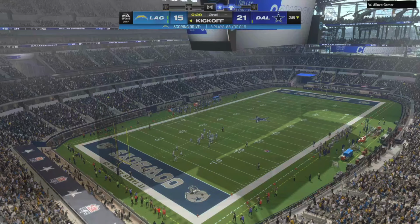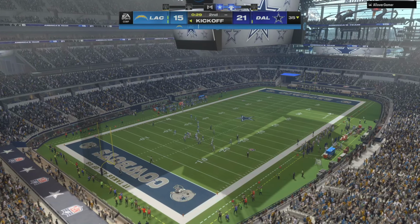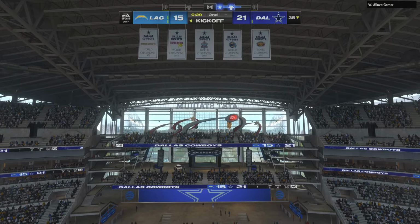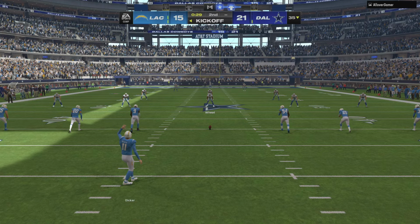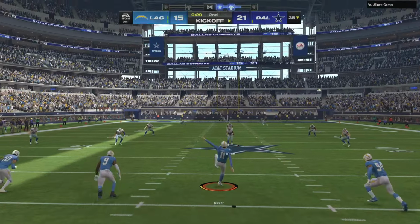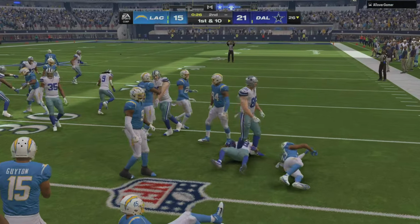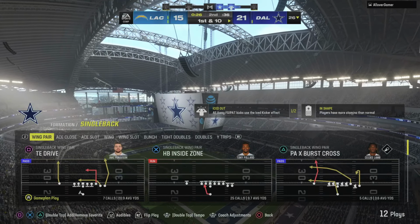Extra point up and good by Dicker. And the lead will shrink to 6. Chargers 15. Cameron Dicker to kick off for the Chargers. Here's Dicker now as he'll send this one away. And up to about the 26-yard line, just across the 25. At their own 26-yard line.